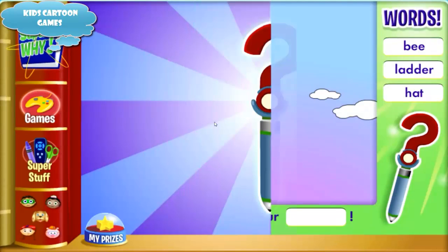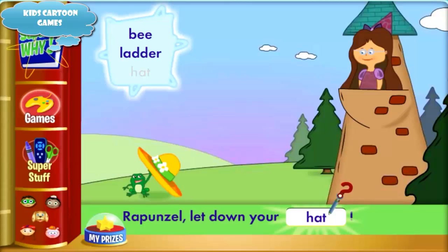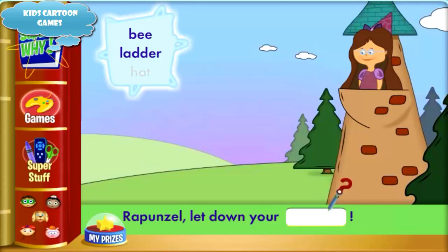Super you? Oh no! Rapunzel is stuck in her tower. Super you, which word should we use to complete this sentence? With the power to read, you can save the day. Click on the word and then drop it into the blank below. B, ladder, hat. Rapunzel, let down your hat. Did a hat help? Let's keep looking.